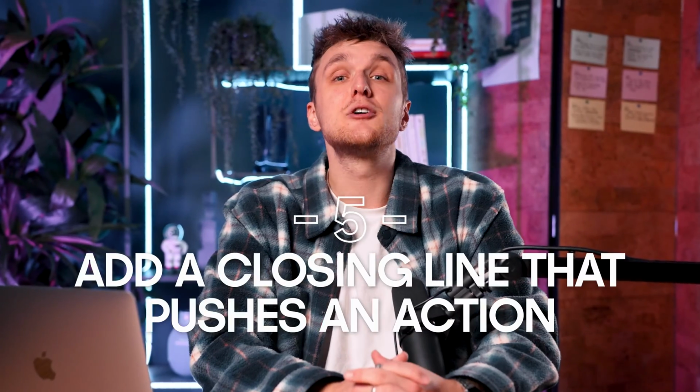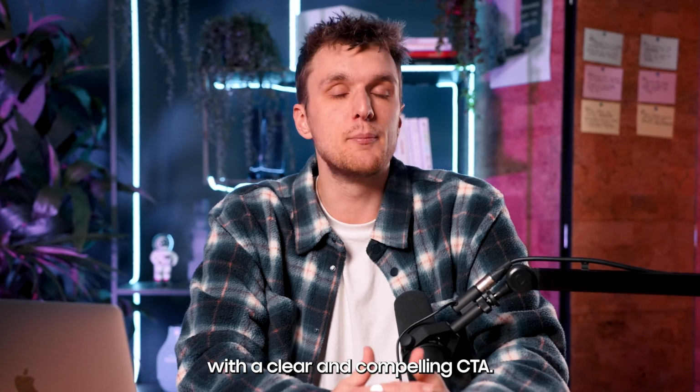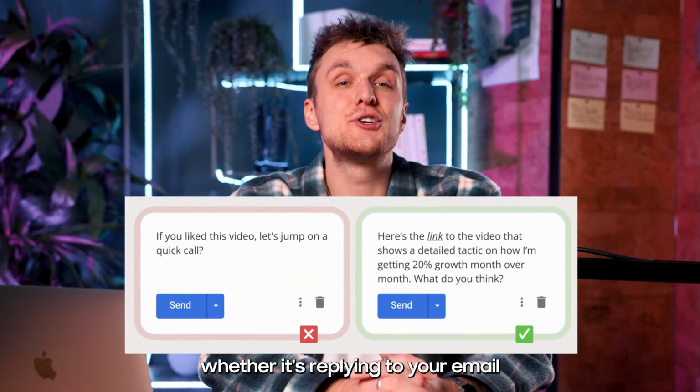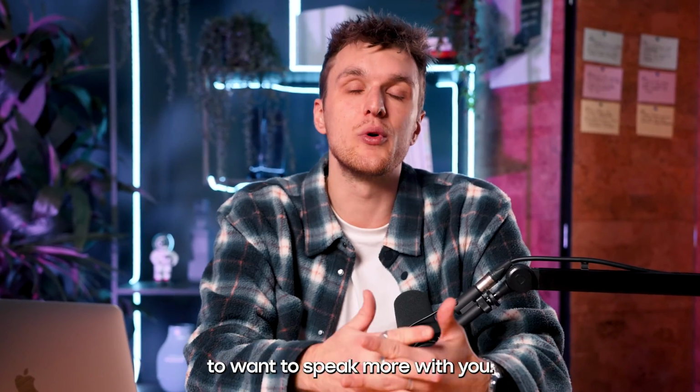Point number 5, add a closing line that pushes an action. Guide them towards the next step with a clear and compelling CTA. Sounds simple. The idea though is to make it super clear what you want. Whether it's replying to your email or scheduling a call, make it easy for them to want to speak more with you. That's why interest-based CTAs are so good and they're my favorite.